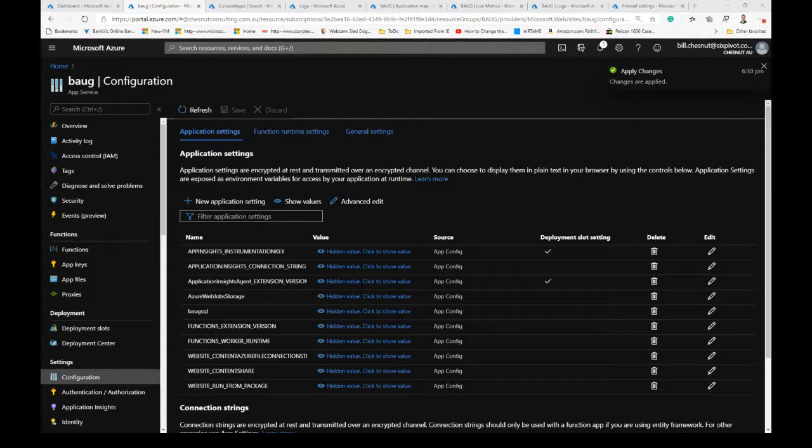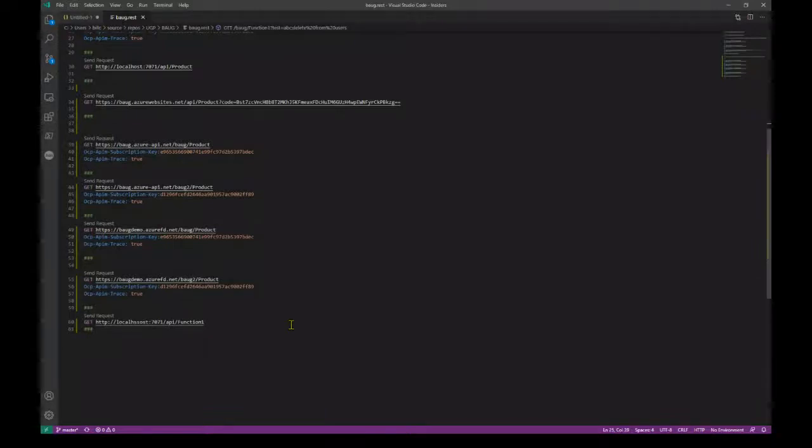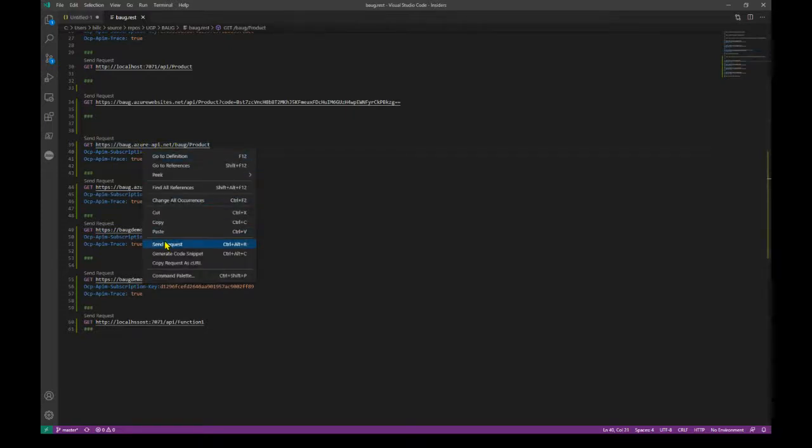And then what we can see is that, if you're not familiar with VS Code, there's a REST client there where we can send some requests. So I'm going to send them through API management to begin with into my product. So I just do a send request.